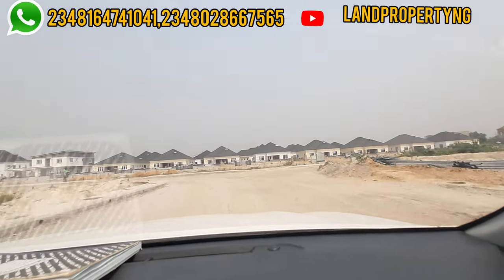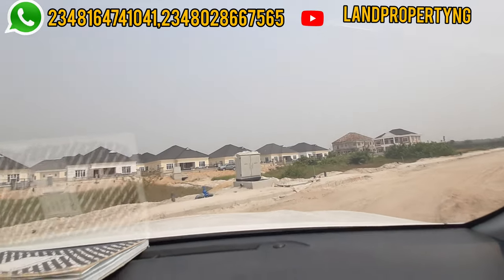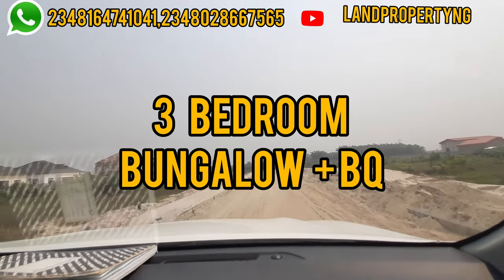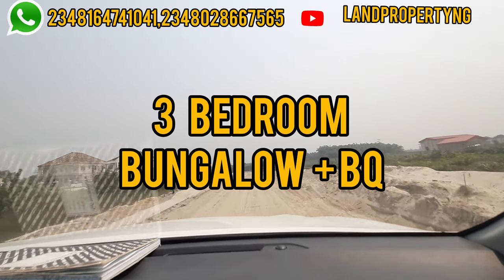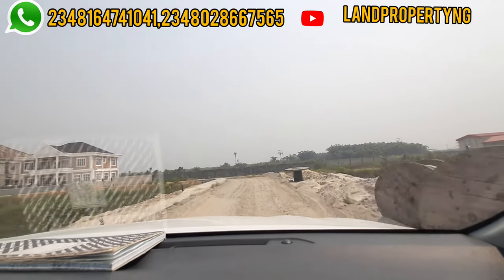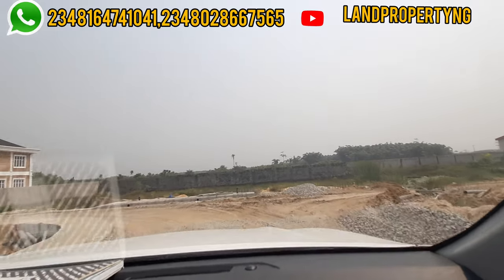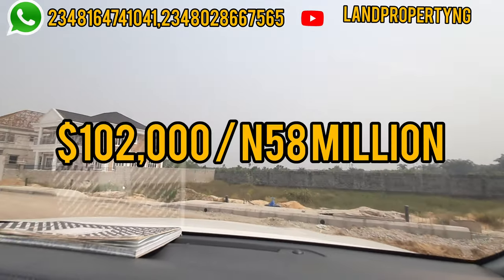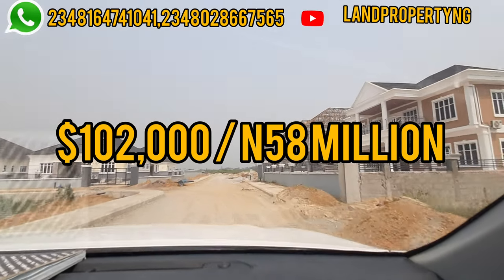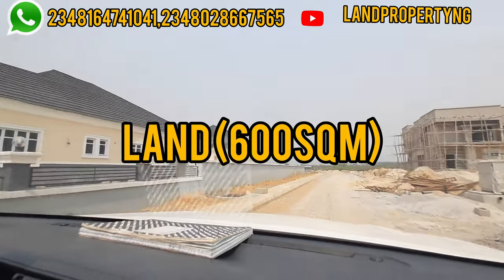So this part you're seeing is the bungalow section. Let me give you the type of bungalow that we have in this estate. We have a 3-bedroom bungalow and it comes with BQ. There's a payment plan of 3 months, 6 months, and 12 months. This bungalow, you can get it for 58 million and you can get it in dollars for $102,000.